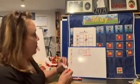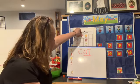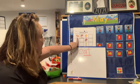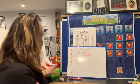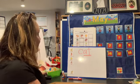So cat goes in the box, hat goes in the box next to the cat. And you can see A-T, A-T at the end. Rhyming words that have the same ending sound.